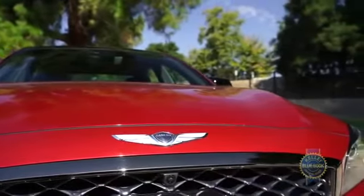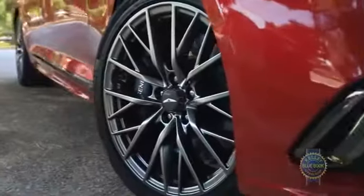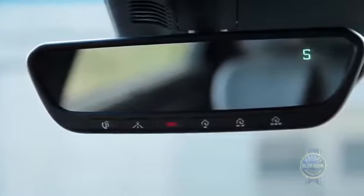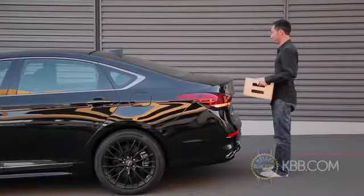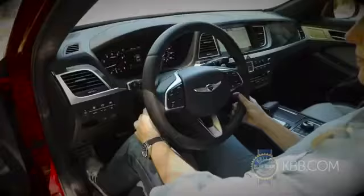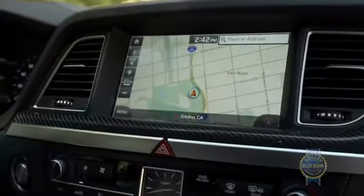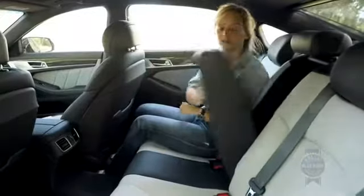Looking for standard features? Genesis has got you covered with 18-inch alloy wheels, rain-sensing wipers, self-dimming rearview mirror, leather seating surfaces, a hands-free trunk operation, power steering column adjustment, paddle shifters, navigation, and satellite radio. Oh, I'm out of breath.